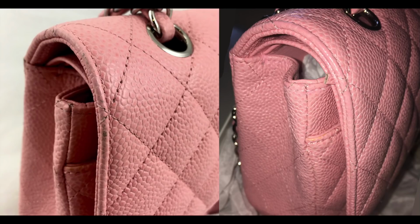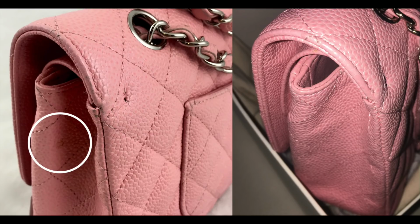In this photo, you can see that there was some typical wear on the front edge of the front flap. And in this photo, you can see there was some typical wear on the back corner of the bag, and also highlighted in a circle there was a big stain which is now completely gone, but I can't find a better before picture of that stain, so you just have to deal with that photo.